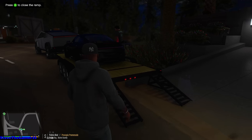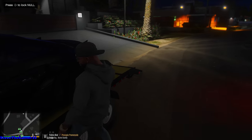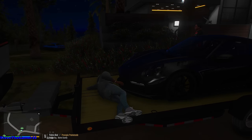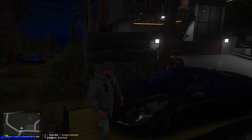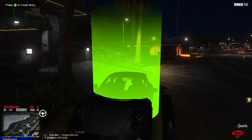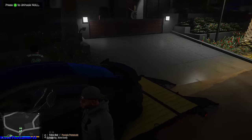All right. Close the ramp. Why is it doing that? I think Jimmy's glitching it out. Oh, oops. You guys didn't see that? All right, Jimmy, you're going to have to, like, stay. Oh, my goodness. I wish I could just get Jimmy out first before me.